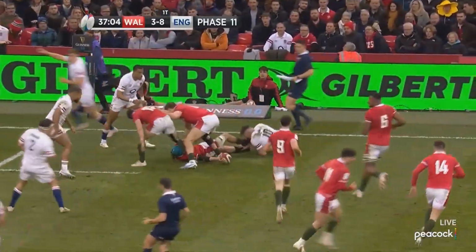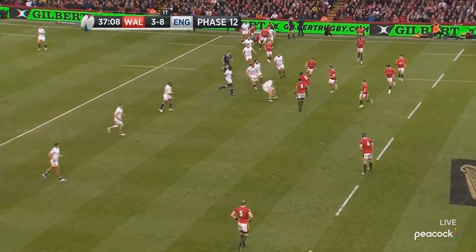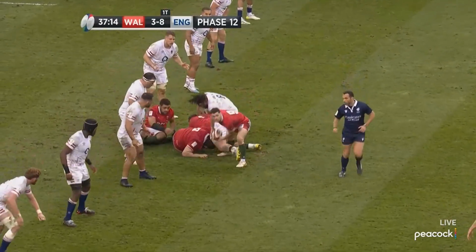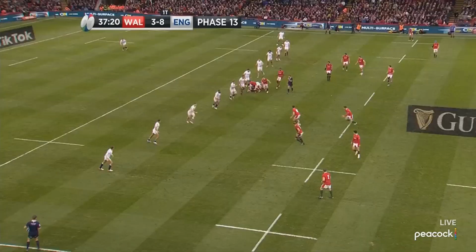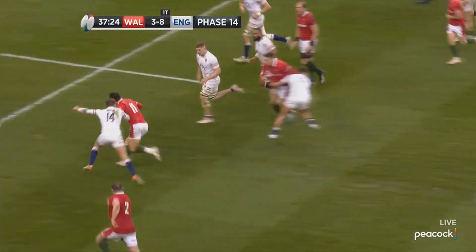Justin Tipuric. He loves being in those wide areas for Ospreys and Wales. Francis. Now lift of the ball. England keen to get off that line. Were they onside? Out goes Hawkins again. For me, ball was out, yeah. Williams comes in. Owen Williams waits. Alan Wynne Jones outside him. Adams in the line on the pullback.